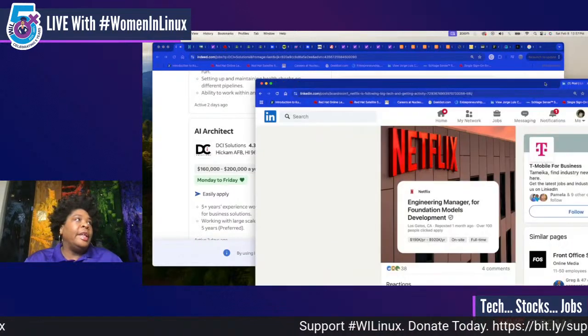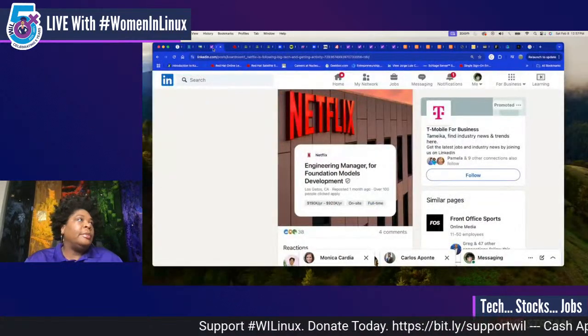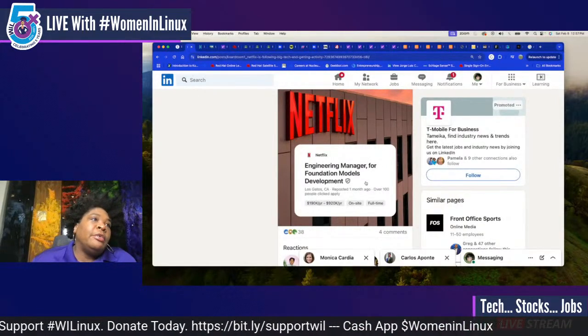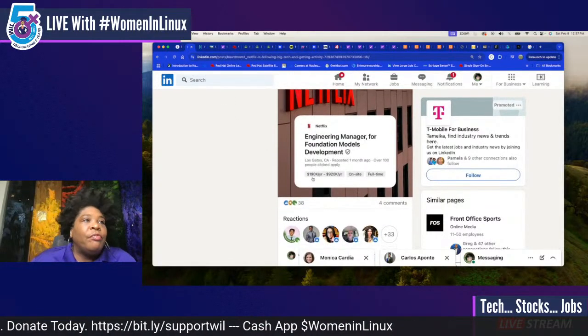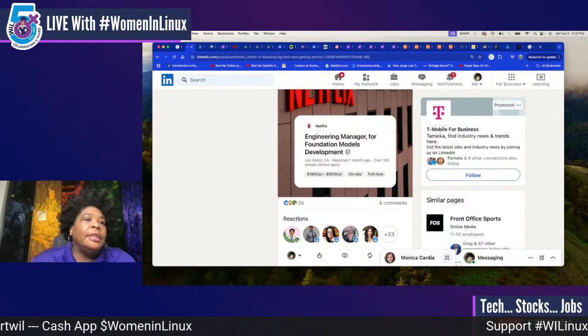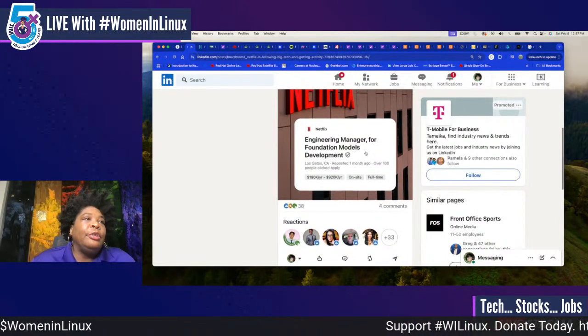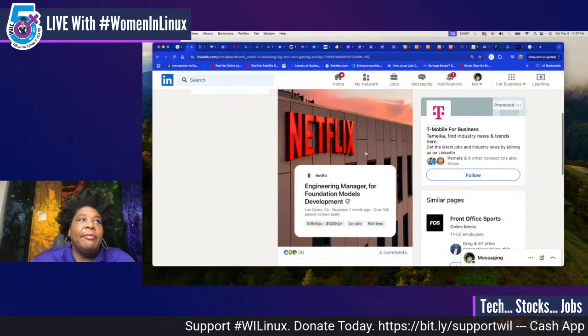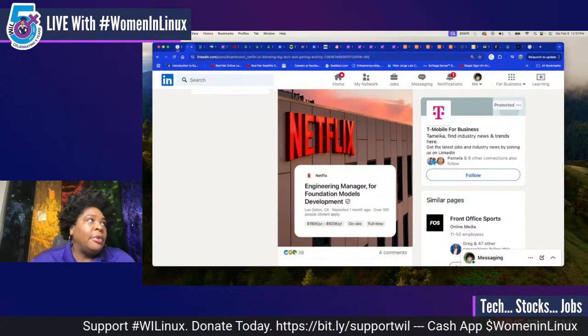This ain't no new thing for us, right? We talk about these jobs all the time. An engineering manager for foundation models development. The pay is from 190 to 920. We've all seen these. This ain't nothing new for us to be looking at. When we're talking about Netflix, we've seen these jobs come across.